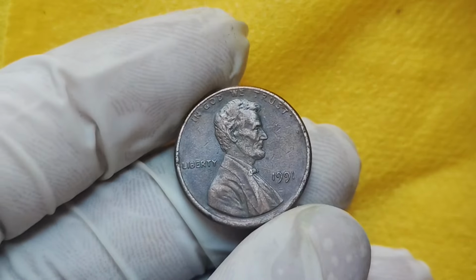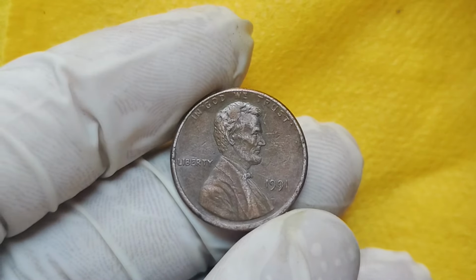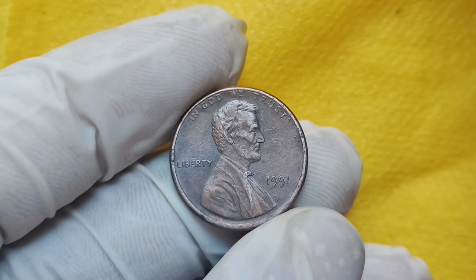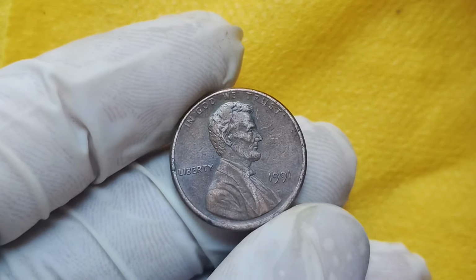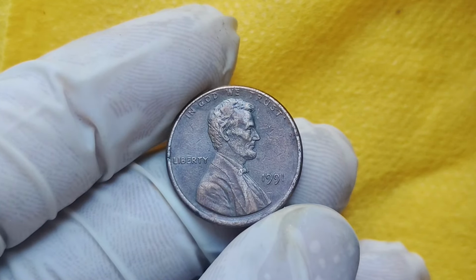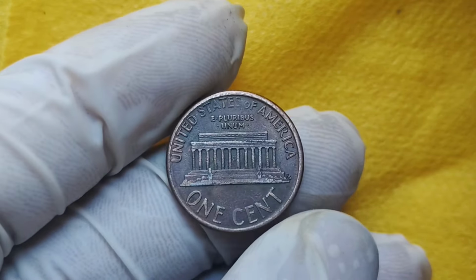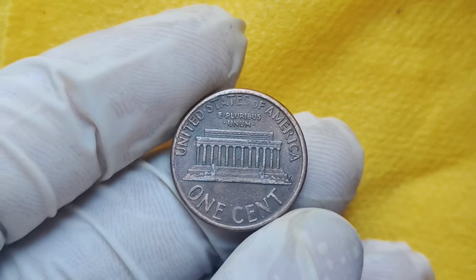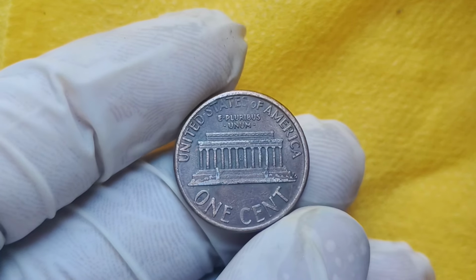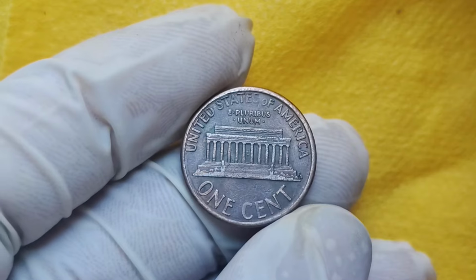So, today we're diving deep into the legendary 1991 no-mint mark Lincoln penny. Why it's so valuable, how to spot one, and most importantly, how you can cash in if you find one. Let's get into it. First things first, let's talk about why this coin is so valuable. The 1991 no-mint mark Lincoln penny is a mysterious oddity in the coin world. Normally, pennies struck in Philadelphia don't have a mint mark. So what's the big deal?